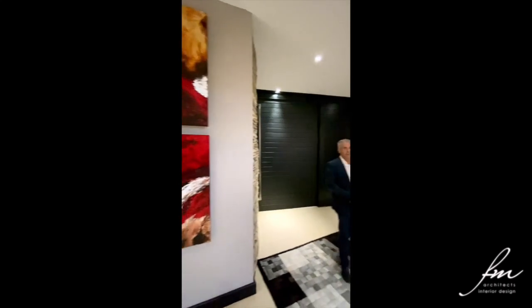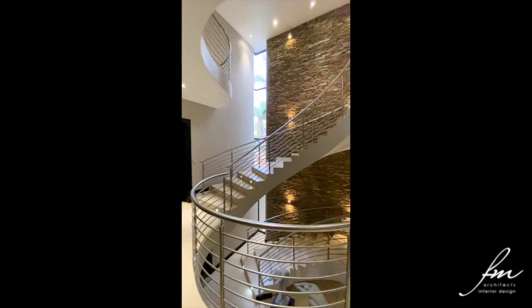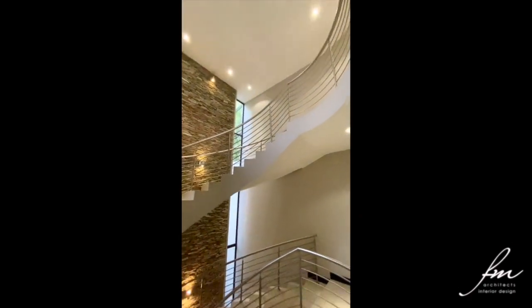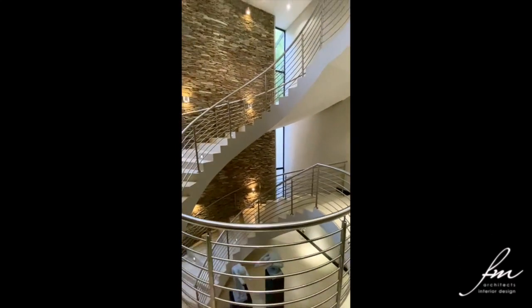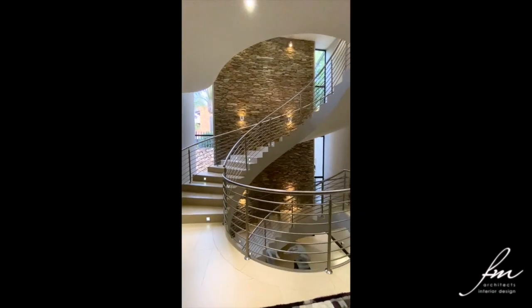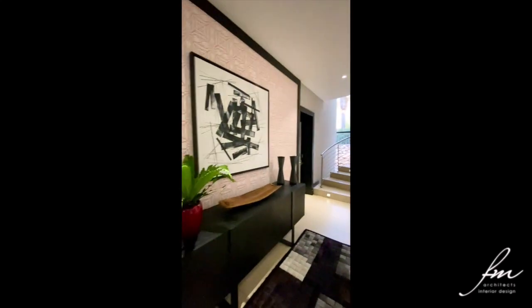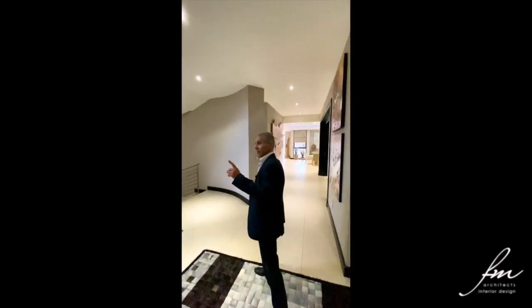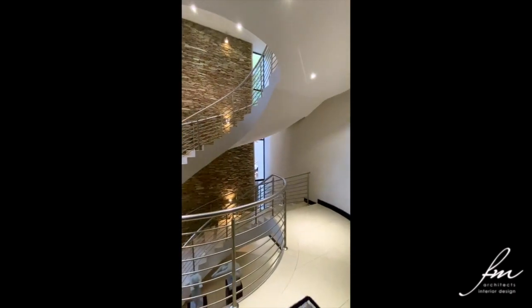This central feature of the residence here is the staircase. Because we have a staircase that goes from the basement up and also up to the top, we're using this element as something that links and combines everything together, and we've brought the stone element through, and that together with your modern finishes, the stainless steel balustrading, creates that juxtaposition of the different materials with each other. On the left-hand side, we've got a guest room, but we'll go through that in a bit more detail as we move upstairs.